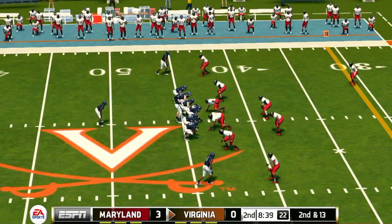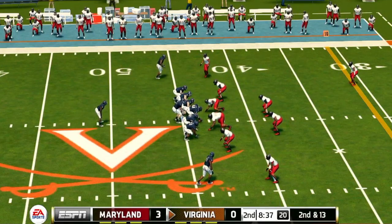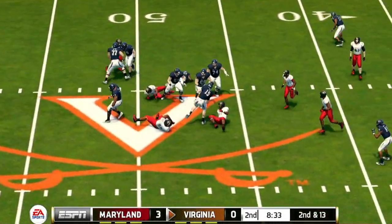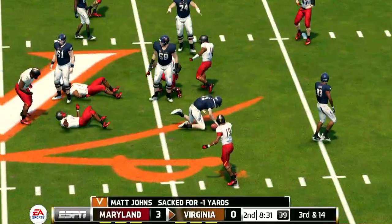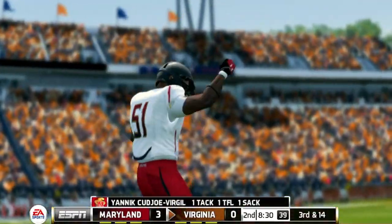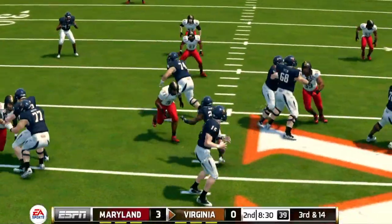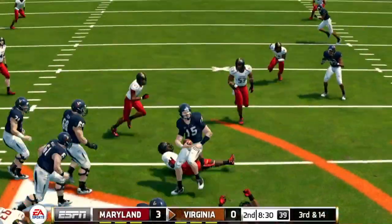47 Mike. 47 Mike. Mike 47. He scrambled. And he's going to come up with a sack. Absolutely perfect call by the defensive coordinator. He brought just the right amount of pressure from the right direction, and it seemed to confuse the offense.